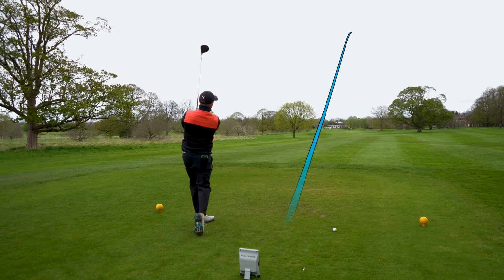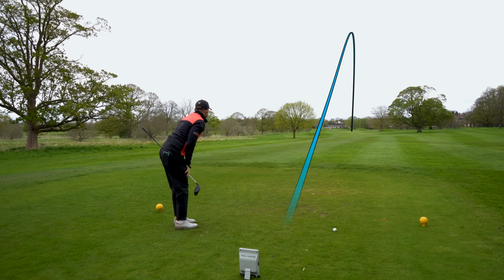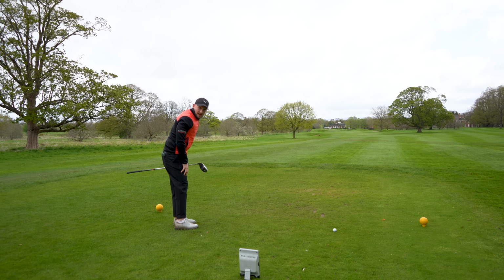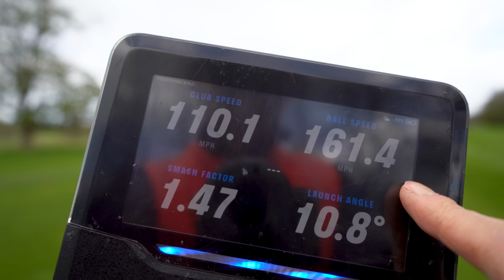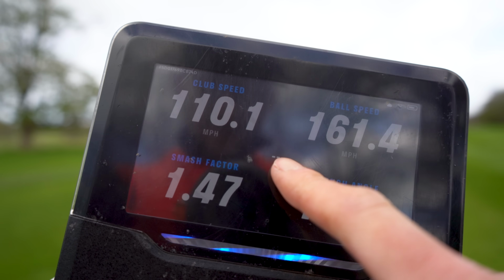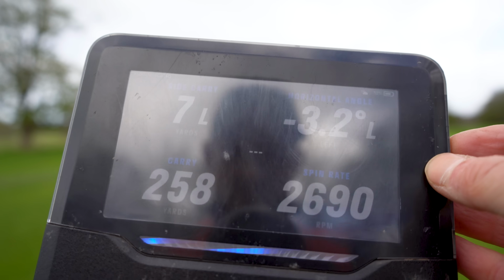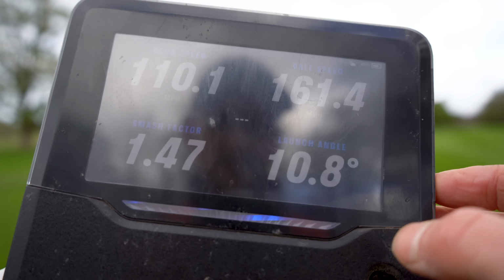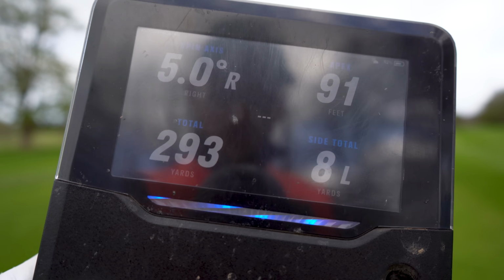Oh, I think I found it. I think I found it. That felt absolutely mustard. Best numbers yet. Hands down, best numbers. 161.4 miles an hour ball speed, a clubhead speed of 110.1, a great smash by the way too, 1.47, 2,690 spin, and a total distance of 293.